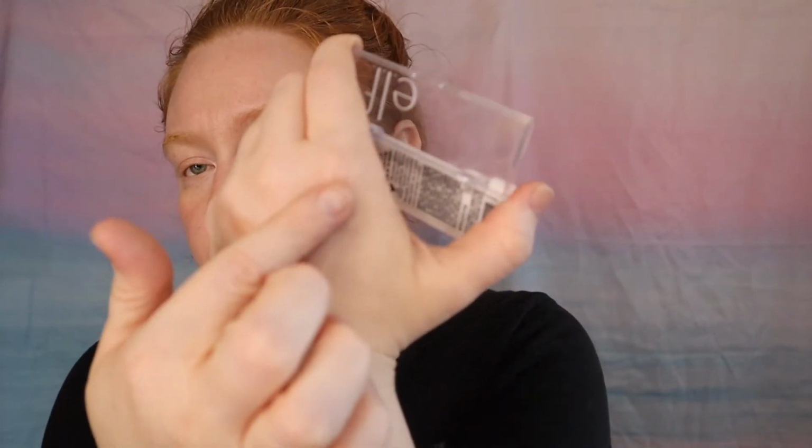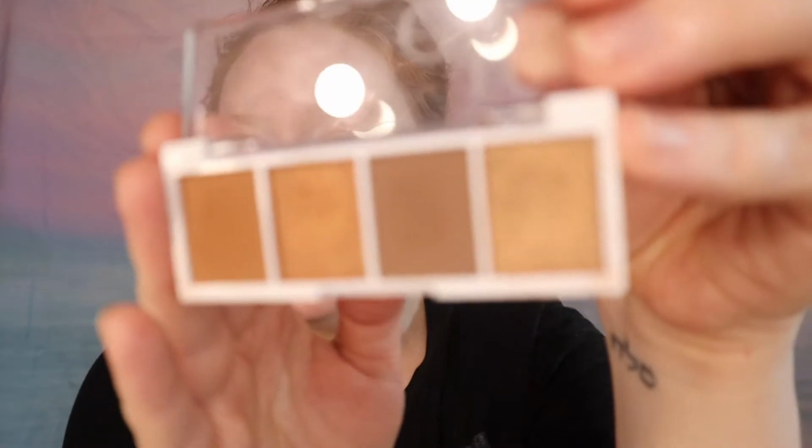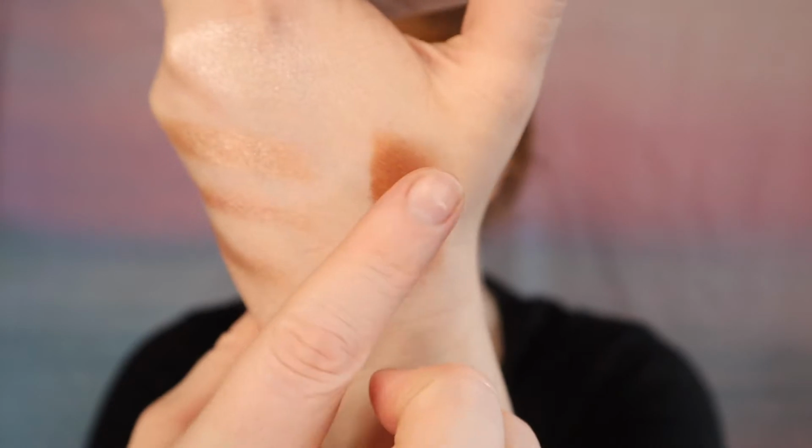These shimmers are so freaking soft. You can tell it's a little cracked there, but they are so soft and buttery smooth. I am obsessed with these shimmers. Then I have Pumpkin Pie. It's more warm tones. Really, really pretty for the fall. Or you could even use them in the summer if you wanted to do a more coppery look. Look at how pretty that is. Oh my gosh, I'm obsessed.